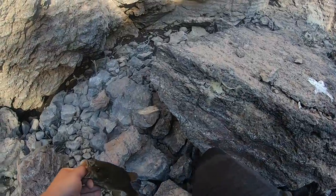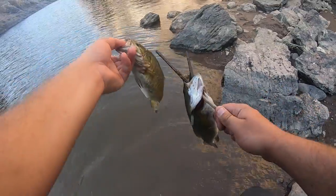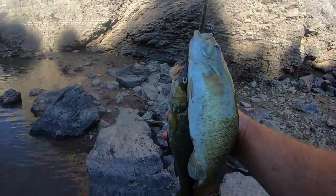All right, we'll take our stringer tool here. Put them on our stringer. There we go. Two nice smallmouth. We're gonna fillet those guys up a little later and cook them up.